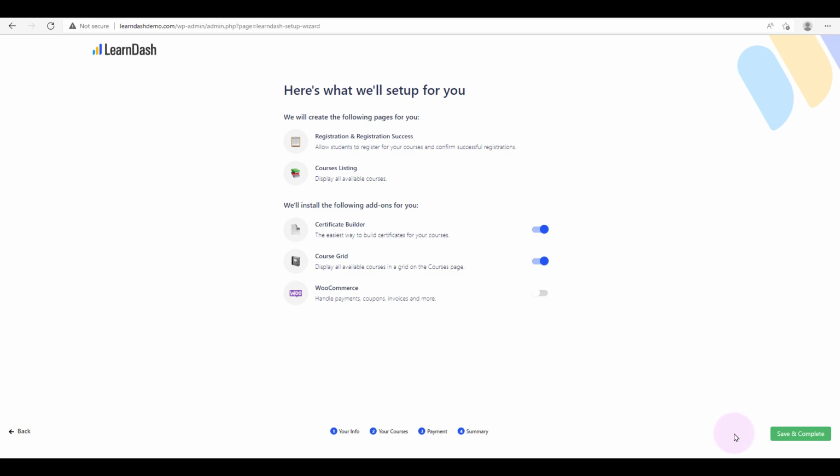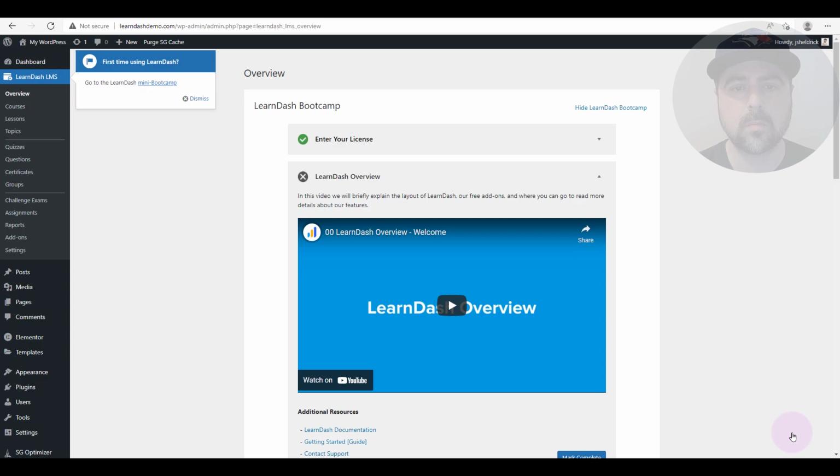And these are some of the LearnDash add-ons that we have available to us. So we can automatically install the Certificate Builder and Course Grid. Certificate Builder is exactly what it sounds like. It will build certificates that you can award based on course completion or lesson completion. And we'll ensure the course grid add-on is enabled as well, because that's going to present our courses in a really beautiful fashion. So once you're satisfied with all those options, just click Save and Continue. And there we go. LearnDash is installed and ready to go.